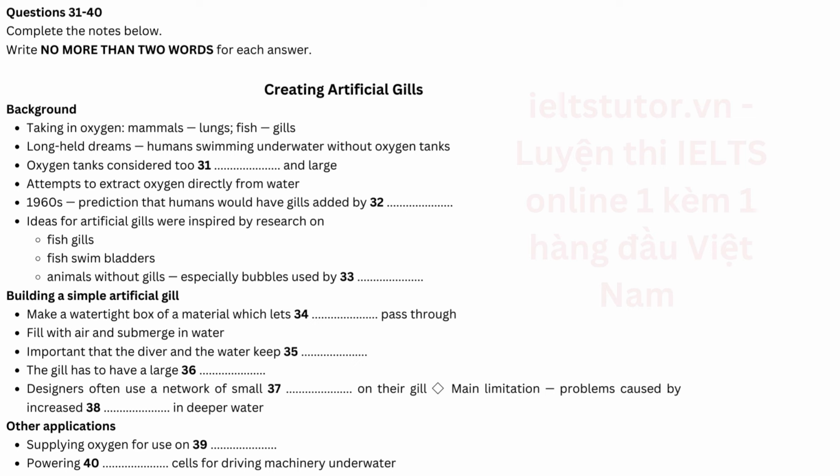So, having read about these simple gill mechanisms, I decided to create my own. I followed the procedure I've just described, and it worked pretty well when I tried it out in the swimming pool. I lasted underwater for nearly 40 minutes. However, I've read about other people breathing through their gill for several hours. So the basic idea works well.